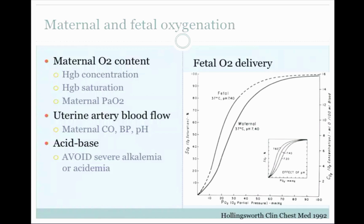pH plays a major role here, and this is where we can either get in the way or help our patient oxygenate the fetus. So if the mother becomes severely alkalemic, this will left shift the maternal hemoglobin dissociation curve, and there will be less oxygen unloading to the placenta, so the fetus can get hypoxic. Not to mention, if the mother becomes too alkalemic, it vasoconstricts the uterine artery, and this can lead to decreased perfusion of the placenta. So again, that pH, 7.4 to 7.47 is normal. We do not want the mother to become severely alkalemic.